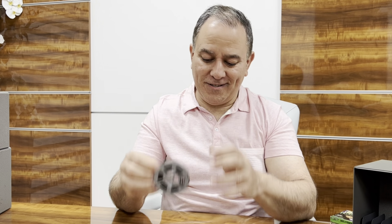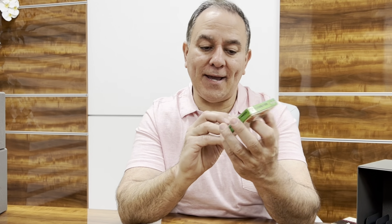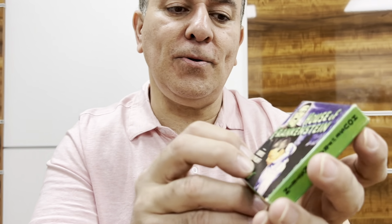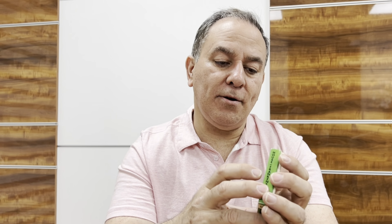But if you guys think I'm going to play this in this projector, you're crazy. It's a Dracula. I'm not going to take a chance that this film will crack or break, but I'm tempted to play that. Now, the other one is House of Frankenstein with Boris Karloff. Okay, this is also an 8mm.